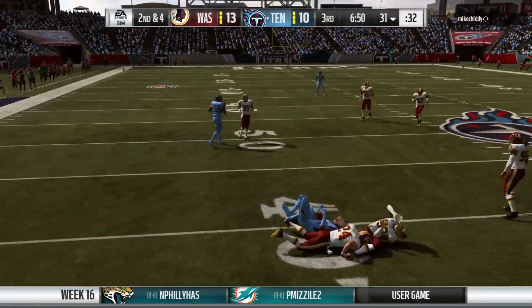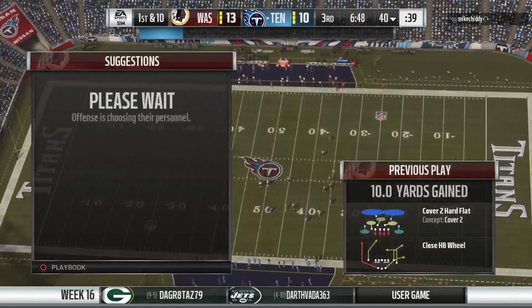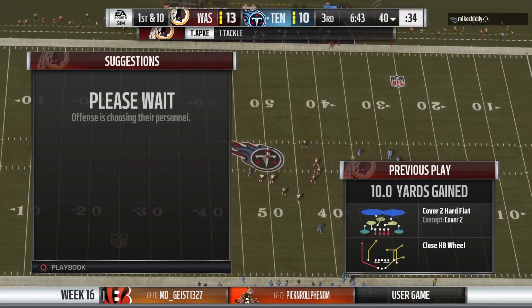They will find Davis on the left side, complete. And down he goes, but he takes it up to the 40. That's a first down pickup for Tennessee on a gain of 10.